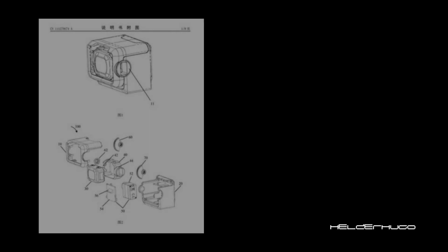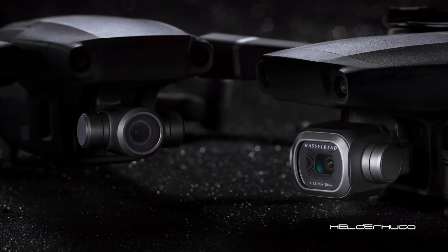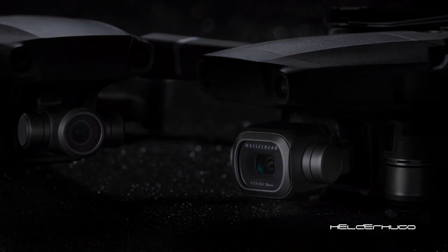DJI filed several new patents, including an optical image stabilization system. This could be used in the new Mavic 3, even though we never had problems with the 3-axis gimbal stabilization so far. It could be an improvement in long exposure photography.